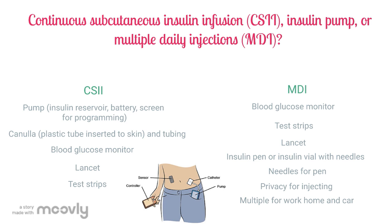wherever they go. In one review article comparing insulin pumps to multiple daily injections, it is recommended, from the gathering of the evidence, that in both adult and pediatric patients with type 1 diabetes, the use of CSII allows better glycemic control, better customer satisfaction and quality of life, and decreased risk of hypoglycemia than MDI.